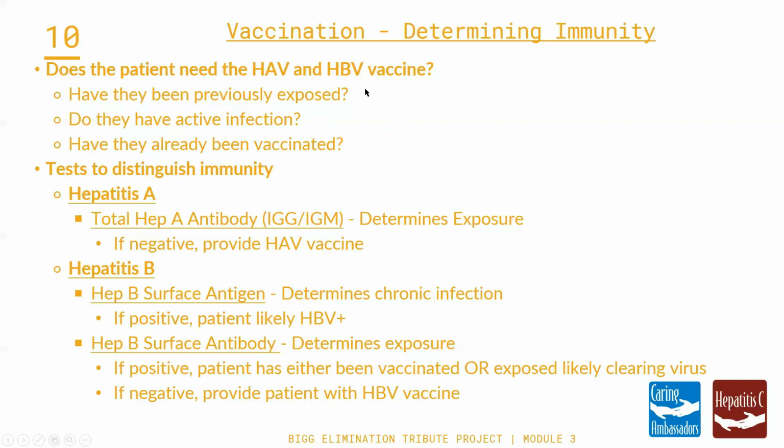In order to actually test for hepatitis A, what you would test for is the total Hep A antibody. This would be the IgG or the IgM. Again, antibodies simply determine if you've been exposed. So if this test was negative, it meant that that person has not been exposed to hepatitis A and does not have antibodies, and therefore you should provide the hepatitis A vaccine.